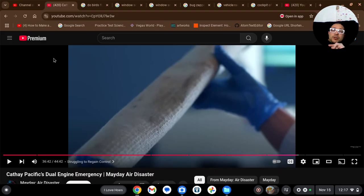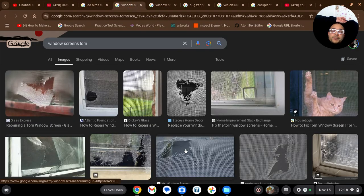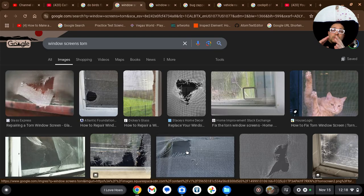But since the filter will have a low current of electricity passing through the whole thing, if the light turns off, that will mean that there's a tear on the screen, on the filter, which will turn off the little light, I'm thinking. So it will stay on, and then if it turns off, it will mean that there's no connectivity of the electricity.